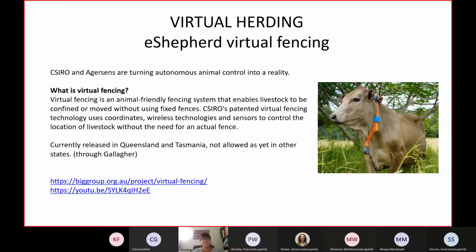At this stage, sheep are way off. You can see there in the picture, the cattle has got the solar panel and the tag on the top, and that's just a counterweight down the bottom to hold it in situ. So at this stage, obviously that technology is too large for sheep, although it is being trialled with a collar on animals in universities at the moment.